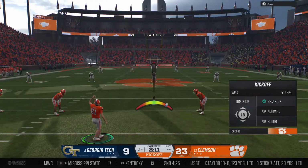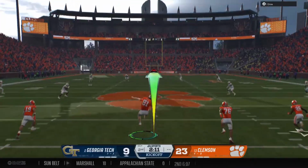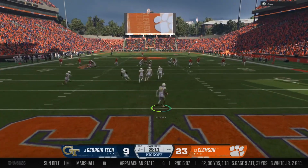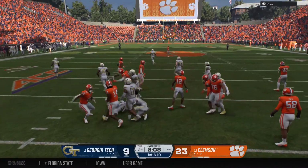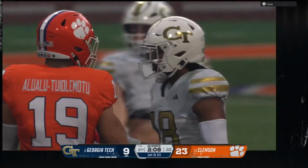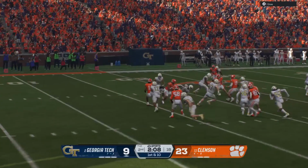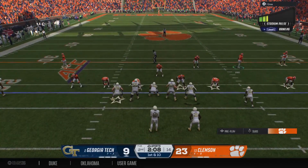So after his PAT was blocked, the kicker is out there again to boot it away. He's going to try for a return from a couple of yards deep in the end zone. He'll be tackled at the 18. That's good coverage there. So they begin the drive here in the final 3 minutes of the half.